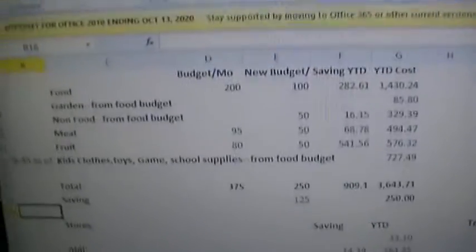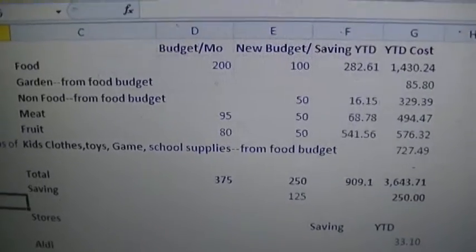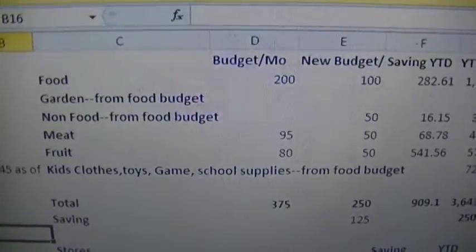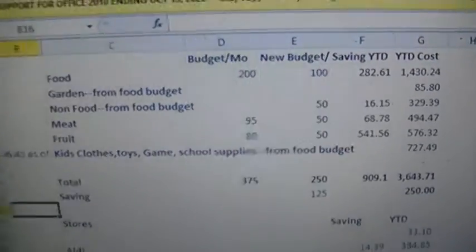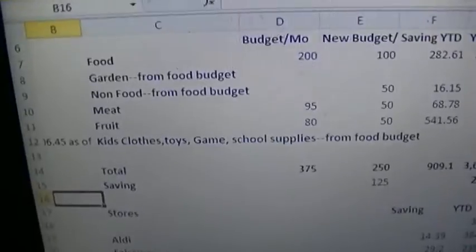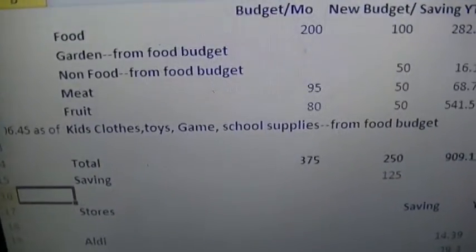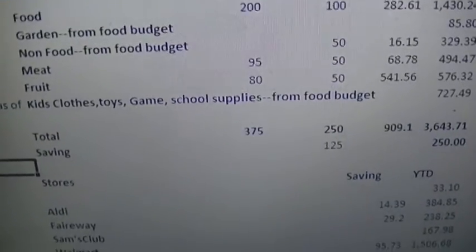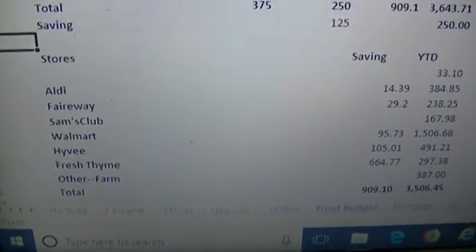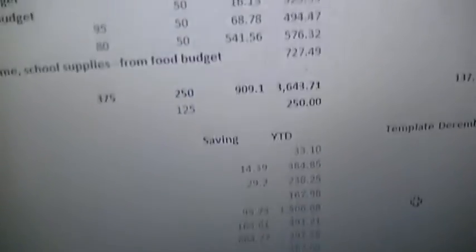I have a spreadsheet here, and I have everything listed. We take $275 out, and that's a fixed amount that I budget on my spreadsheet. But here I like to track how much I really spent in groceries. I have my categories: food, garden, non-food, meat, fruit, and I also included kids' clothes, toys, games, and school supplies. At the bottom of my spreadsheet, I listed the stores that we purchase items from so that I can track where I save the most.